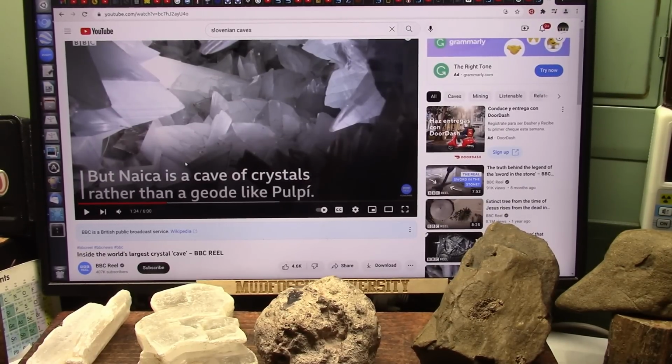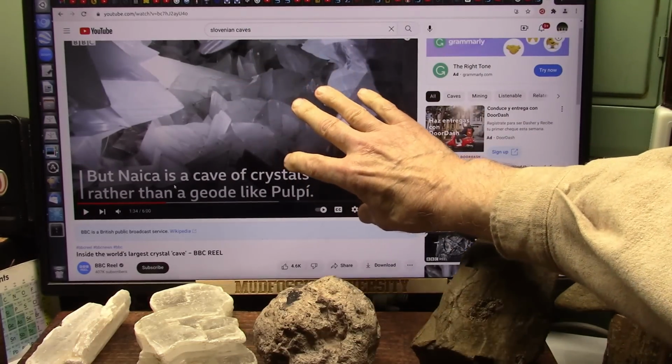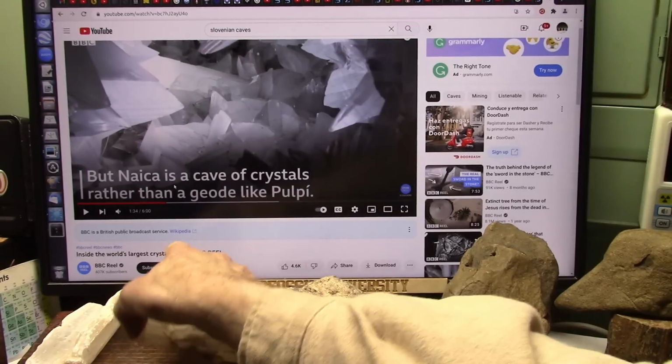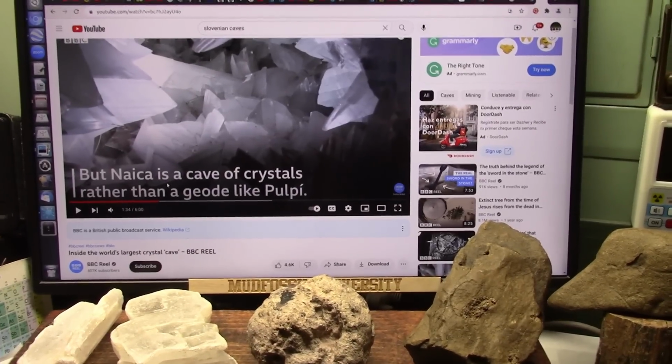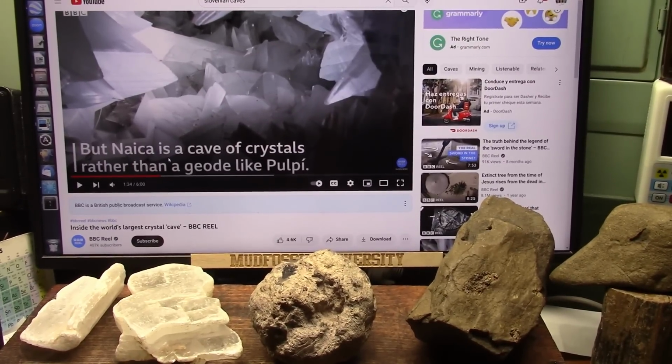Now, there's a cave in Mexico that has crystals that are a little different, and they talk about that here. I'm going to play this a little bit to show the difference between this cave and the ones in Mexico, and then I'm going to show you some things here that relate quite a bit to what they're talking about. Well, actually, every bit.